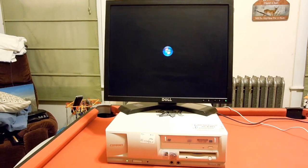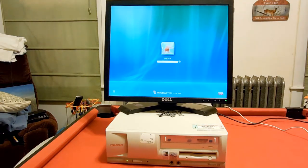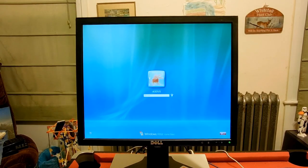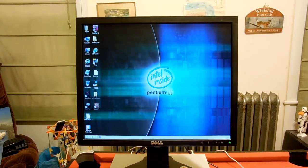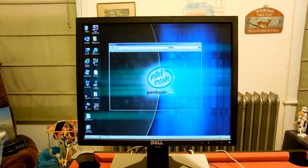And by Service Pack 2, Windows Vista was pretty solid. As we can see, this is Windows Vista Home Basic, which has a more limited amount of features, but is more suitable for lower-end hardware. This has been stripped significantly from the default Windows Vista install, with several services disabled and the Windows Basic theme disabled in favor of the classic theme.